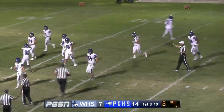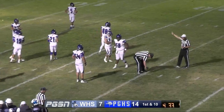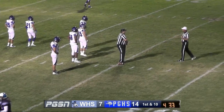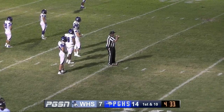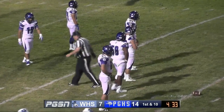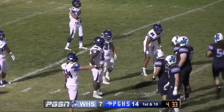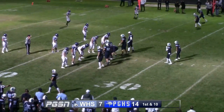Once he gets a little bit of open field, he went for it, and he had that one man to beat, but in doing so, he slowed down and got tackled from behind. So Westlake is in a great position to be able to score against Pleasant Grove. And like we mentioned earlier, Westlake is 0-5 and they are hungry to win. Yeah. So Pleasant Grove coming off a big win, it's going to be interesting to see who wants it more in this game. 14-7 is the score. Pleasant Grove leads with 4:33 left in this first half.